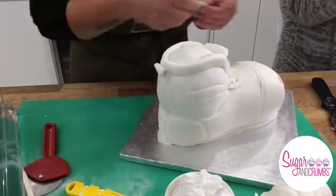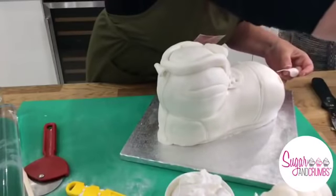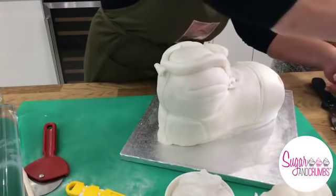The house one. And I'm going to just airbrush that. What should I put? What's safe for buttercream, isn't it?